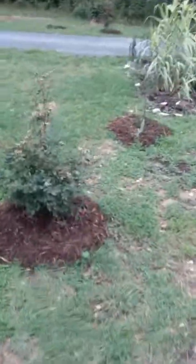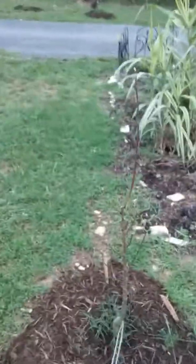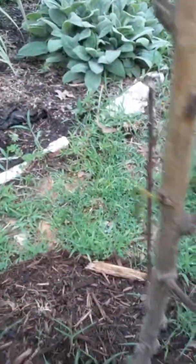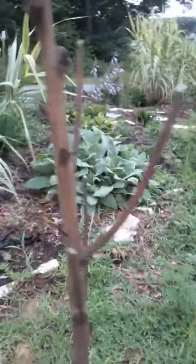Now, this one down here is a horse of another color because it was full of leaves. And I did the same thing with it. It's trying to give me one little branch, but it looks like it's suffering as well. And I'm praying that this one comes back. This was a different variety. This is the Star King Delicious. So keep that one in your prayers, y'all. Hopefully I didn't kill it.